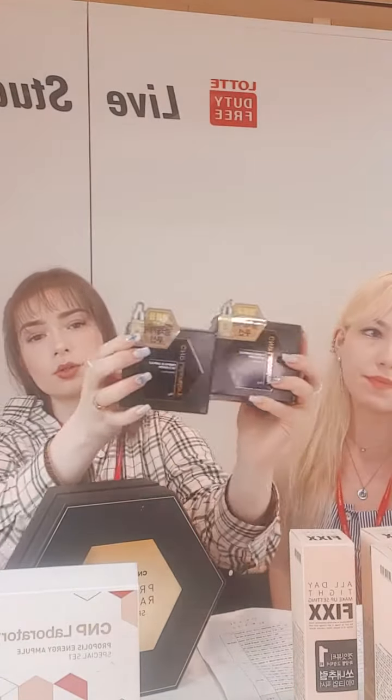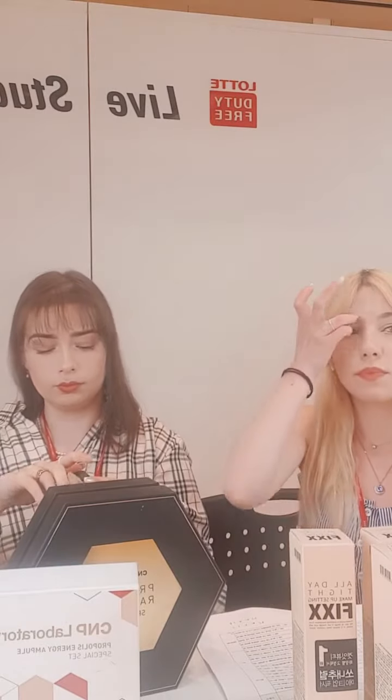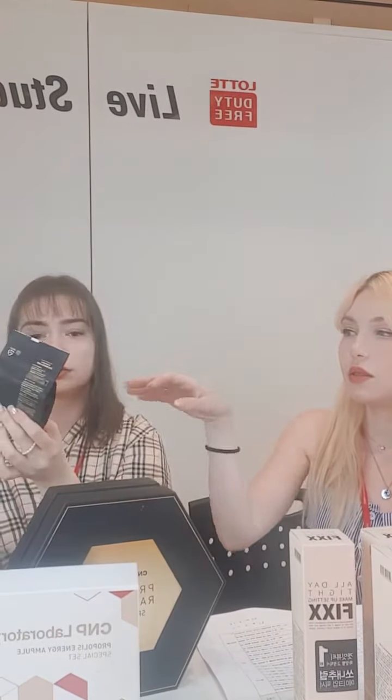So, this is the set, and it comes with the refill. Inside there are two boxes, and every box contains one cushion and one refill. Let's show them. We are showing the refill. That's the refill and that's the cushion. Let's show how they change it.